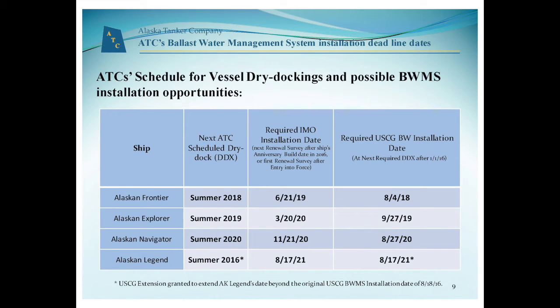If you look here on this slide, there are several regulations that govern ballast water treatment systems. Currently, our vessels are all in compliance by doing the flow-through and the exchange that we do. For large ocean-going vessels, that was the first kind of method to mitigate NIS.